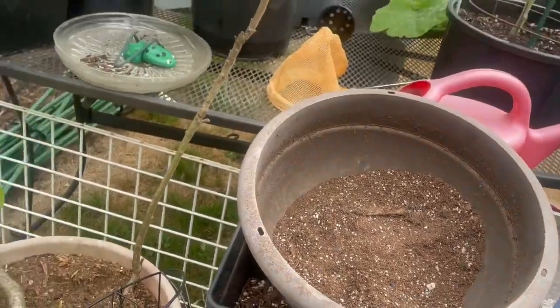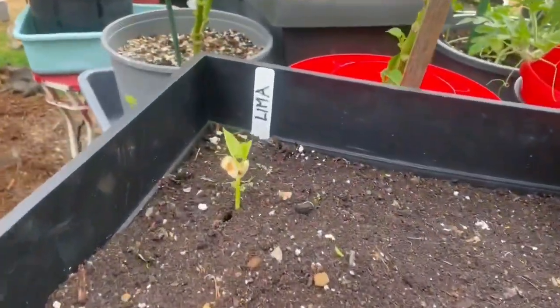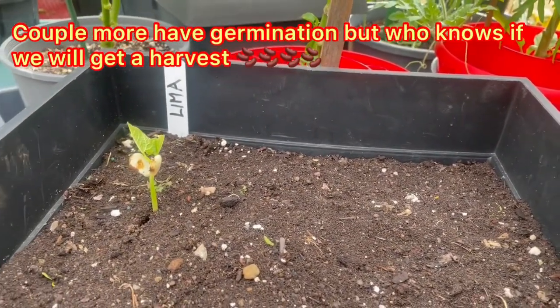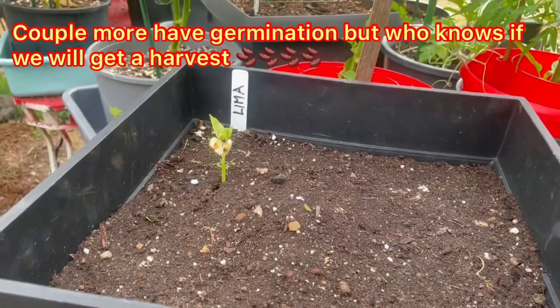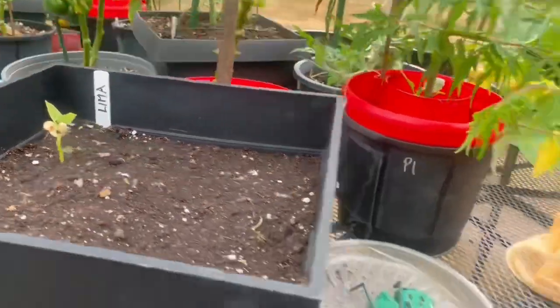Other than that, there's not a lot to do for updates. I have one lima bean that came up. So I don't know if the other ones will still, but no loss. It's just a couple of seeds, a couple of pennies worth of seeds. So it's all good.